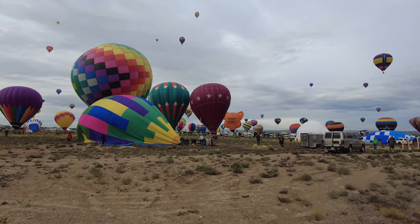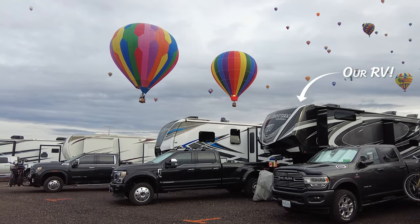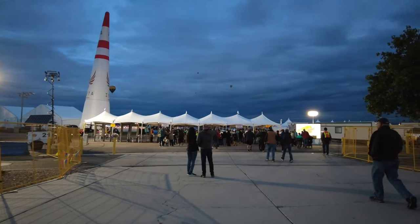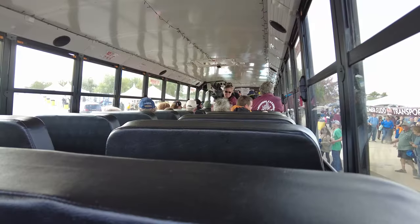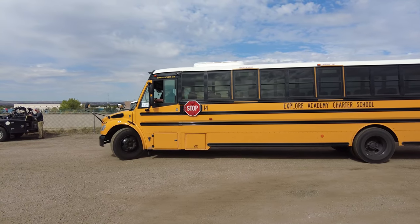What's great about the box is it's a designated landing area for hot air balloons, so lots of them would fly over our RV and land right in front of us. It was a 15-20 minute walk to the main festival area, or a shuttle service that ran regularly. It's my first time in one of the yellow school buses.